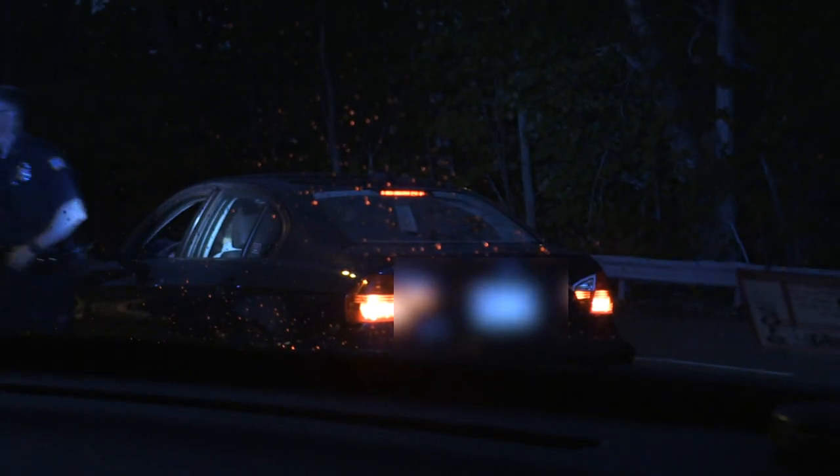Luckily for him, Officer Vatcher decided to cut him a break and let him off with just a warning. But he's out right now issuing some stern words of advice to this young driver, and he's going to let him on his way.